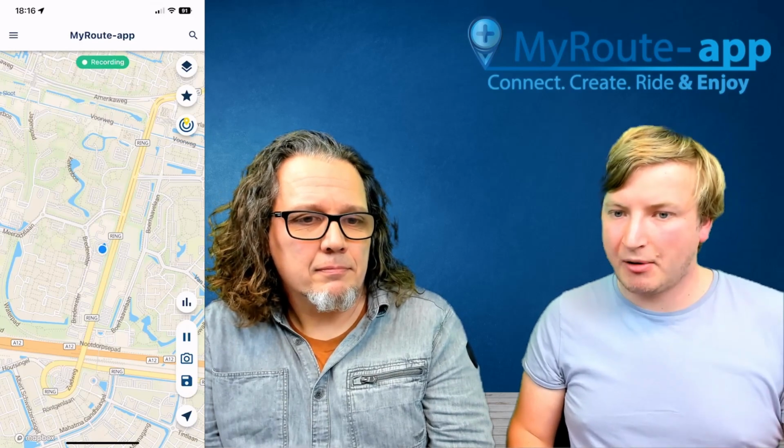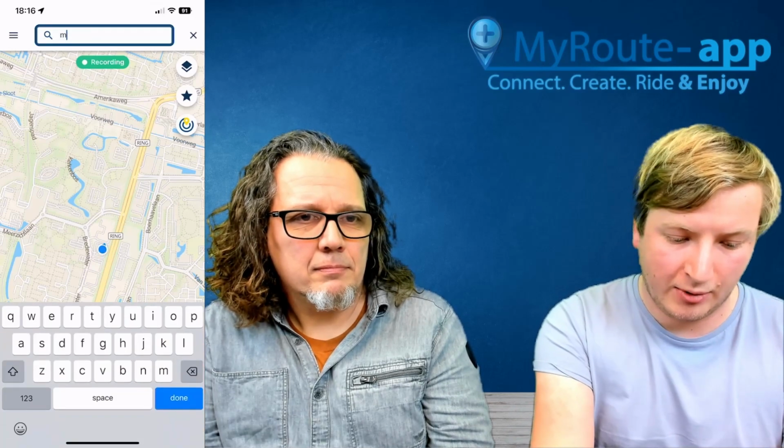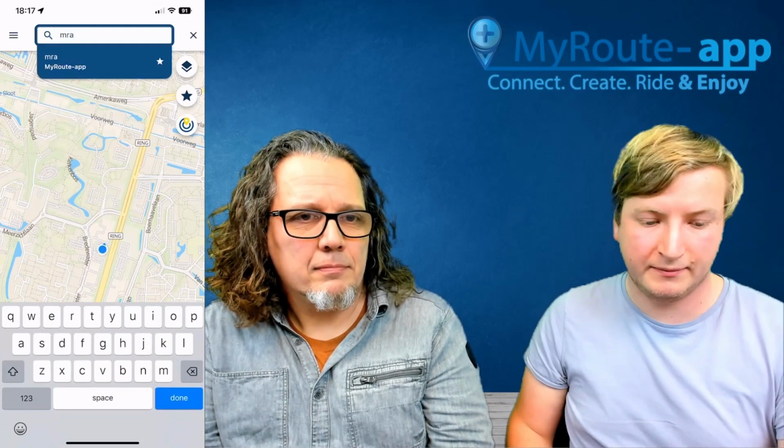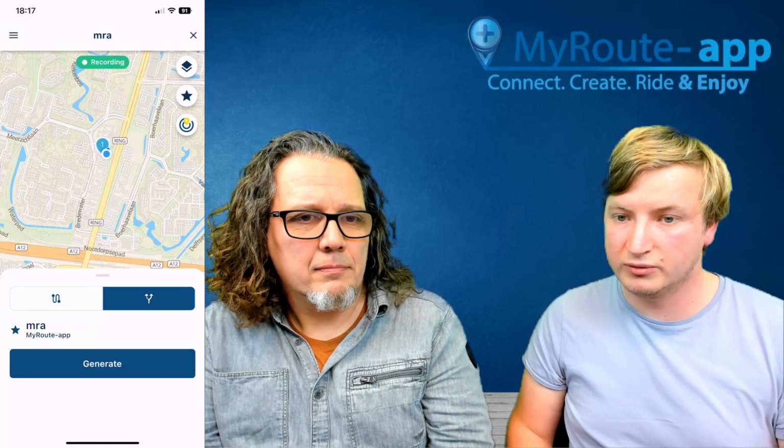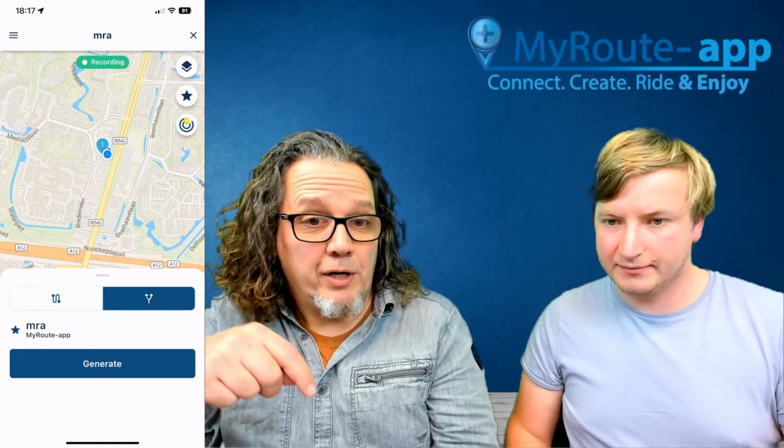So the first feature I would like to show is A to B navigation. If I type MRA in the search bar and I click on it, it will generate a route to the MyRoute-app headquarters. Which we are at now.